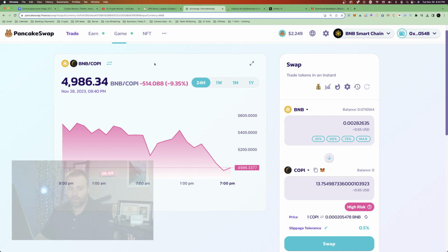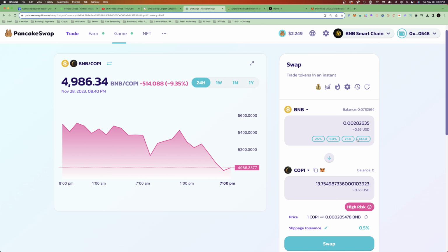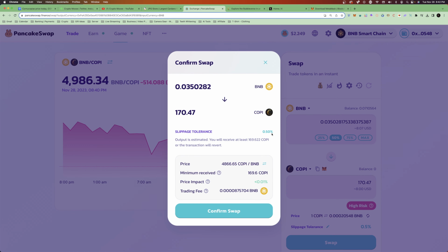You don't want to be getting the wrong token. So all we're going to do now is click 50%, 75% or max. The fees are very cheap on this chain as well. So let's do 50%. Okay, so we'll get $8 worth and we'll do a swap. It's cheap.